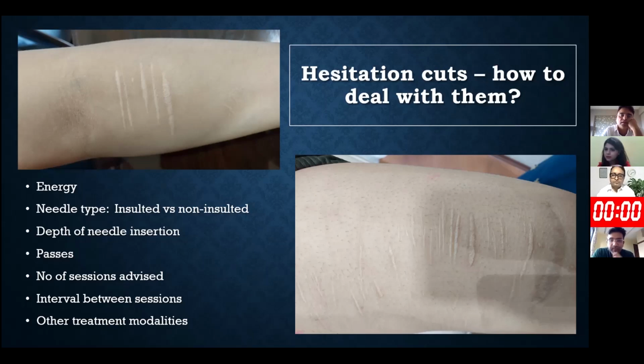With CO2 do you use fractional mode or the pinhole mode? Fractional mode. How frequent are the sessions? Once in 3 to 4 weeks. The frequency of sessions should not change because that is the collagen regeneration time. Before you induce a fresh injury, the earlier injury should improve. It takes 3 to 4 weeks to recover from the last injury.